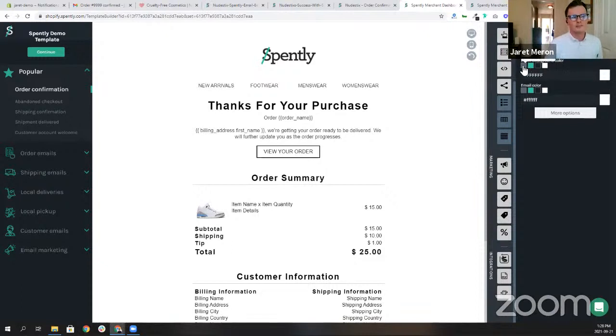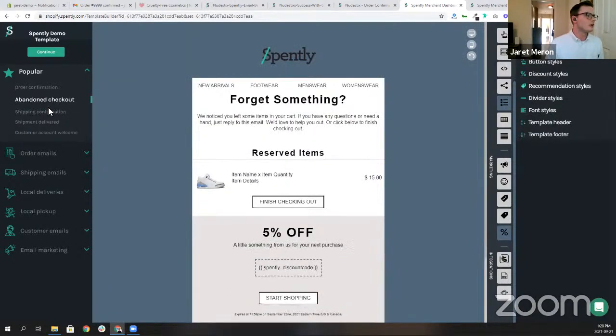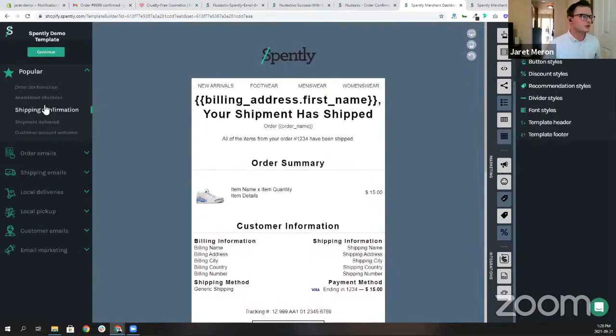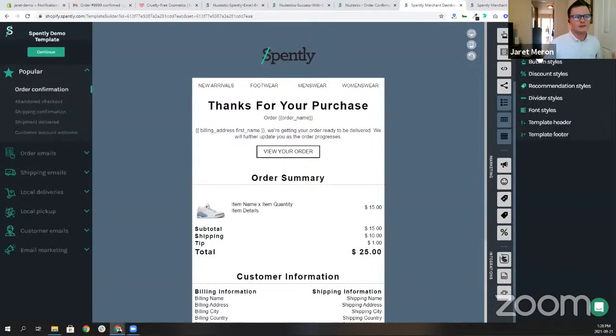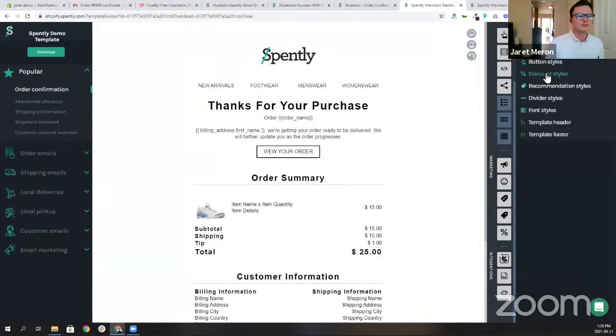So if you want to, for example, change the background color on these emails, what you're going to notice is that if you do that within the order confirmation here, this will all be reflected across your abandoned checkouts, your shipping emails, all those different 27 notifications, because obviously having to go into 27 different emails and modify them is going to take you a ton of time. So we try and mitigate that as much as we can. Everything else is super simple to modify as well, like what the buttons look like and what fonts you're using, all managed through the set styles here.